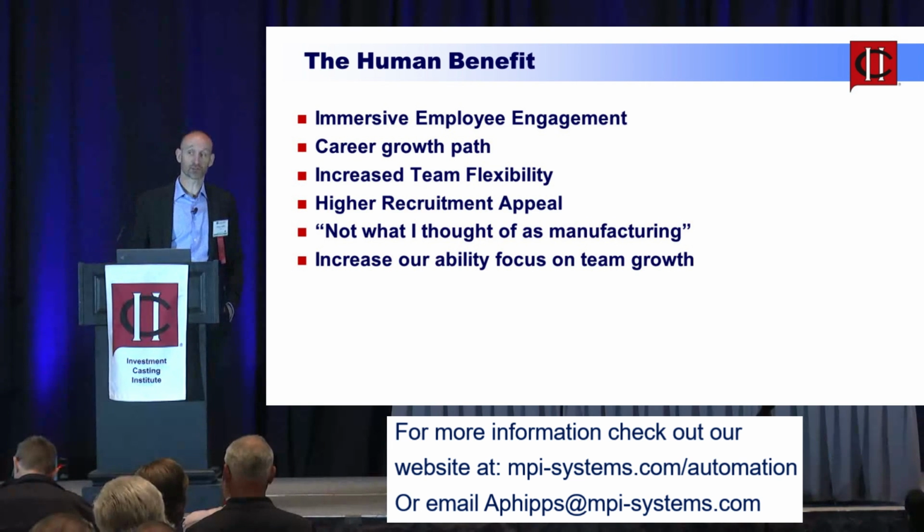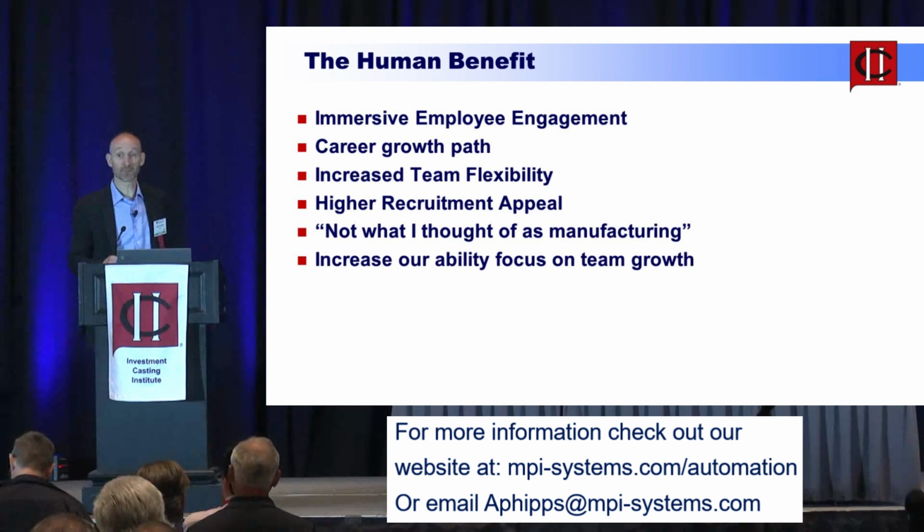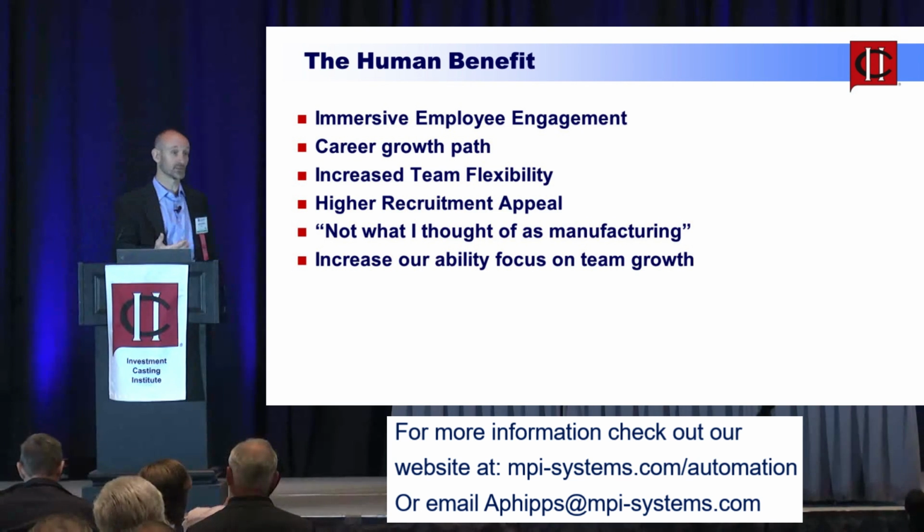It allows for a career growth path, right? So we saw that with James. He was the last one there speaking. He came in to work in the technology center. He would not have come to MPI if we didn't have this type of equipment and this ease of use to get into it, and something that he felt he could succeed at.